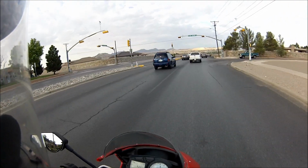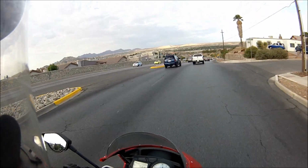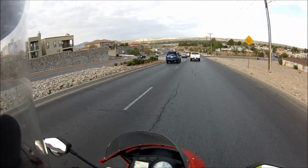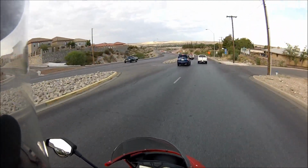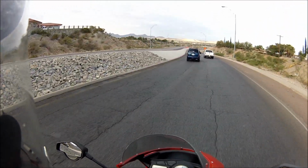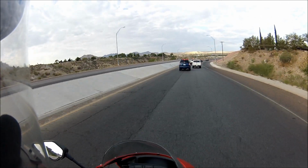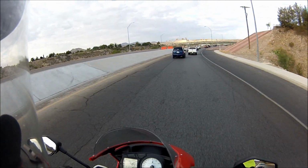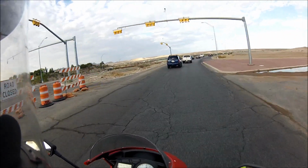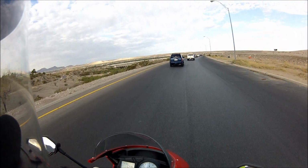Other things that people complained about, and I bought this bike sight unseen. I had never ridden a Multistrada, so it was basically just based on what I had read online, awards it had won, just understanding the design and purpose of the bike and how it related with my needs or my desires on what I wanted from a bike. So I based my decision on those things, and it was a little bit nerve-wracking that I was going to get on the bike and really not like it, but I really do like it so far.